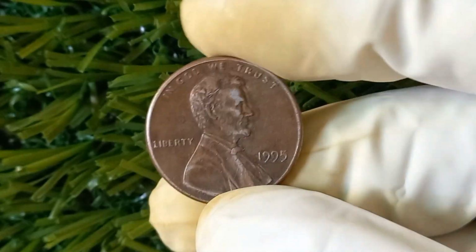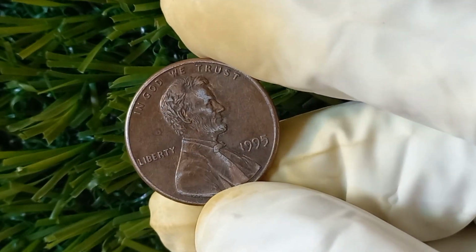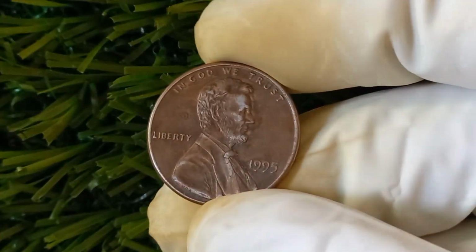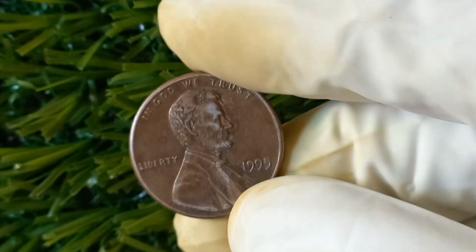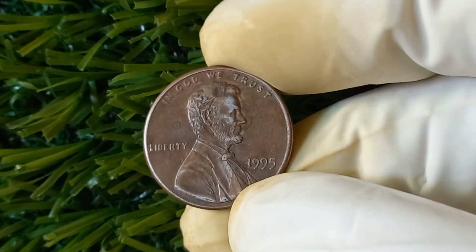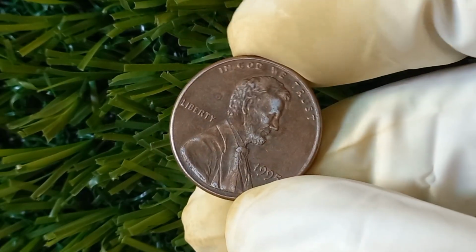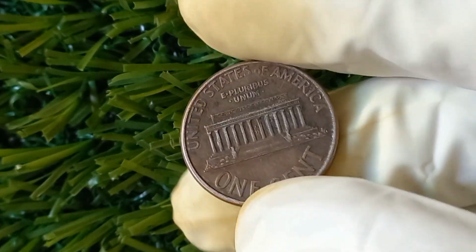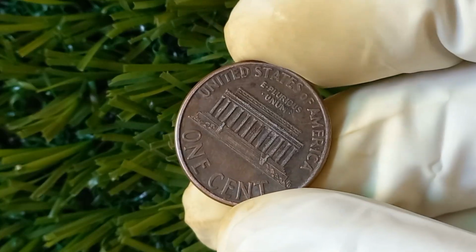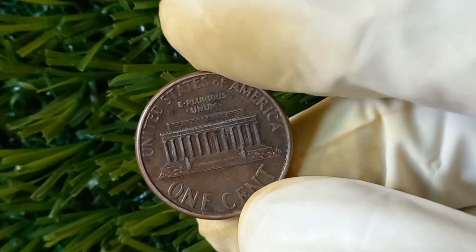But not you. Because after today, you'll know exactly what to look for, and who knows? You might just be sitting on a fortune without even realizing it. So, grab your penny jar, and let's dive into this crazy world of rare and valuable coins. Now, let's rewind to 1995. Bill Clinton was president, Toy Story was about to change animated movies forever, and somewhere in America, the US Mint was churning out millions of pennies. But here's where things get interesting.